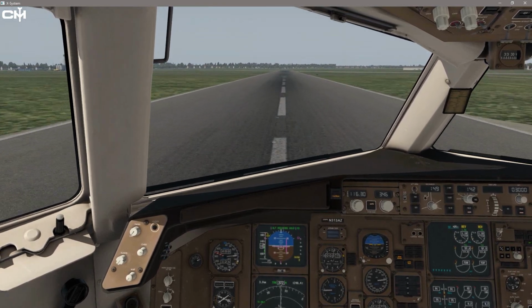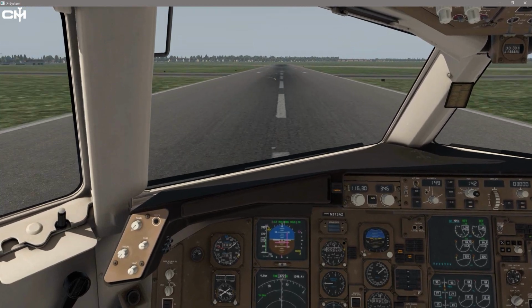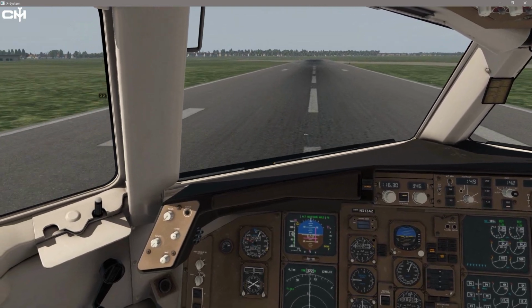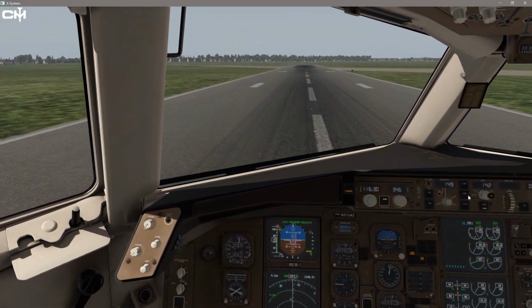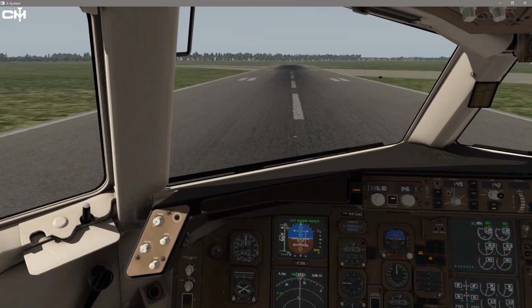Okay. So he was out of the way in time. I gotta let that nose wheel down a little easier, don't I? So he was out of the way on time, but oh my goodness, was that an atrocious missed approach procedure by me or what? Like, that was bad.